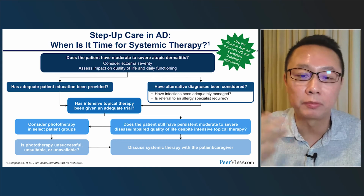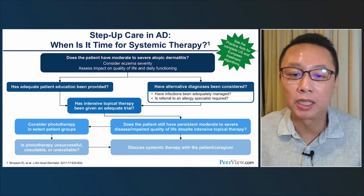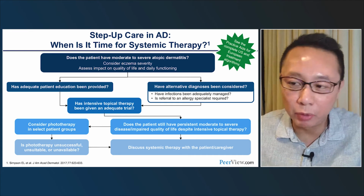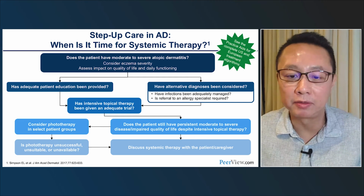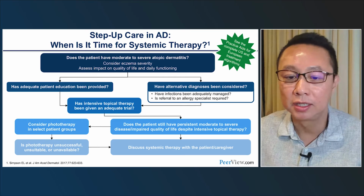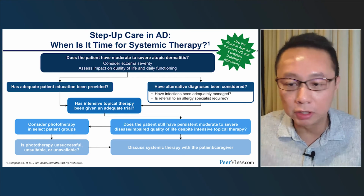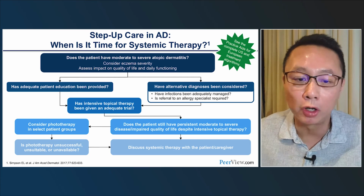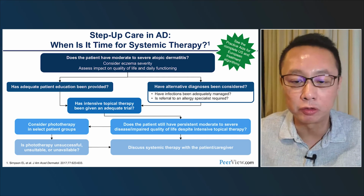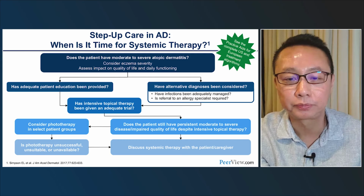And if not, we want to really provide that education to these patients and then put them on intensive topical therapy, give them a very adequate trial. I would say probably a few weeks or sometimes even 1 or 2 months. If the patient still has persistent moderate to severe disease or a very impaired quality of life despite these very good intensive topical treatments, then we want to move on to consider the next line, which would include phototherapy as well as systemic treatment, either with systemic immunosuppressants or with biologics.